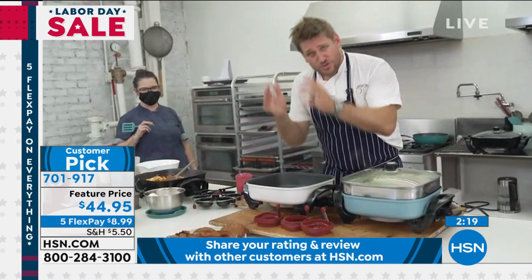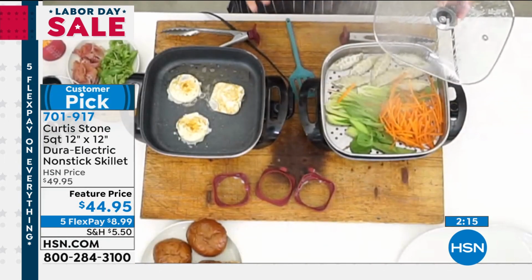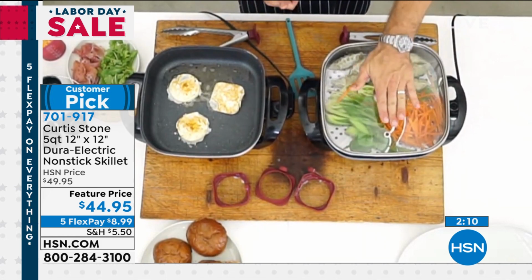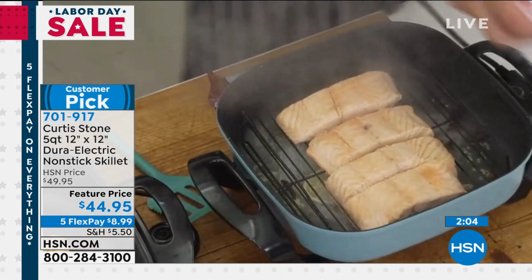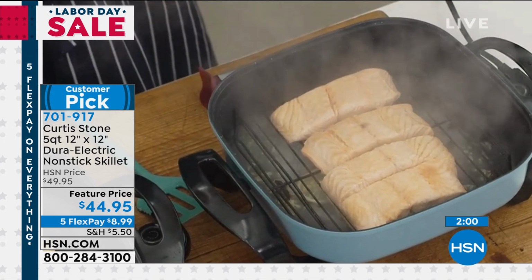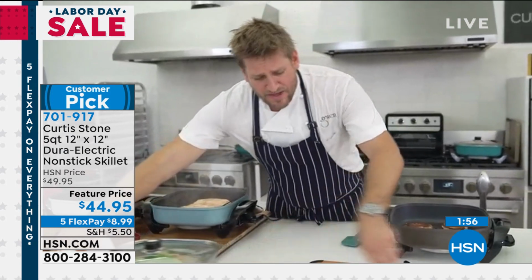So whether you're sauteing, stir-frying, or doing this beautiful steaming, don't forget, you get the steamer basket. You get that roasting rack, because underneath here, let me grab a towel and show it to you guys. I can lift up my steamer basket, and look, I've already cooked that beautiful Faroe Island salmon. So many different options that you'll have when you get this home to cook. And of course, the cleanup is the dream.